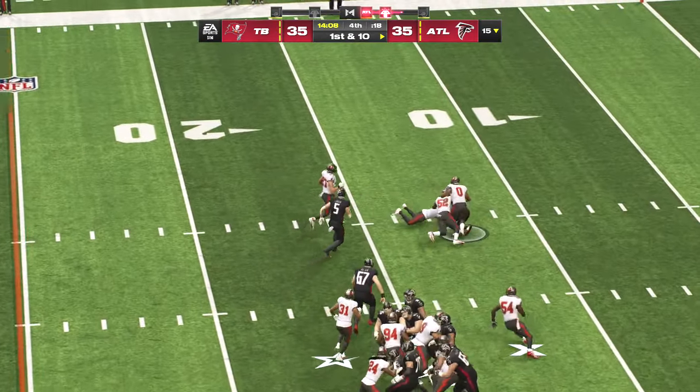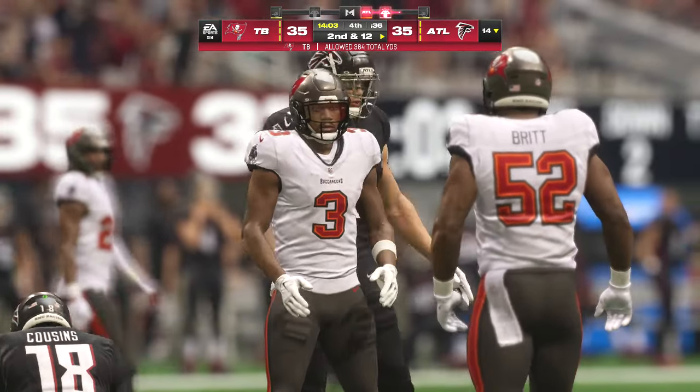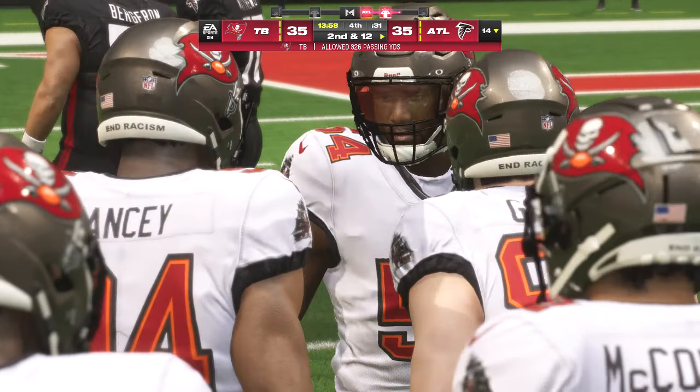And right side, they're going to go option here. And maybe the wrong read there as he's going to go down immediately. 2 yards the loss, second and 12. And not a lot of success to be found there.